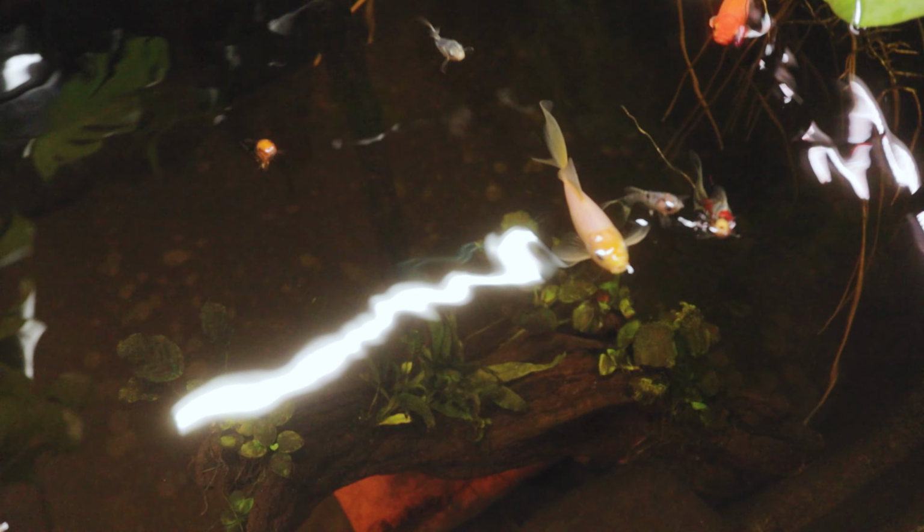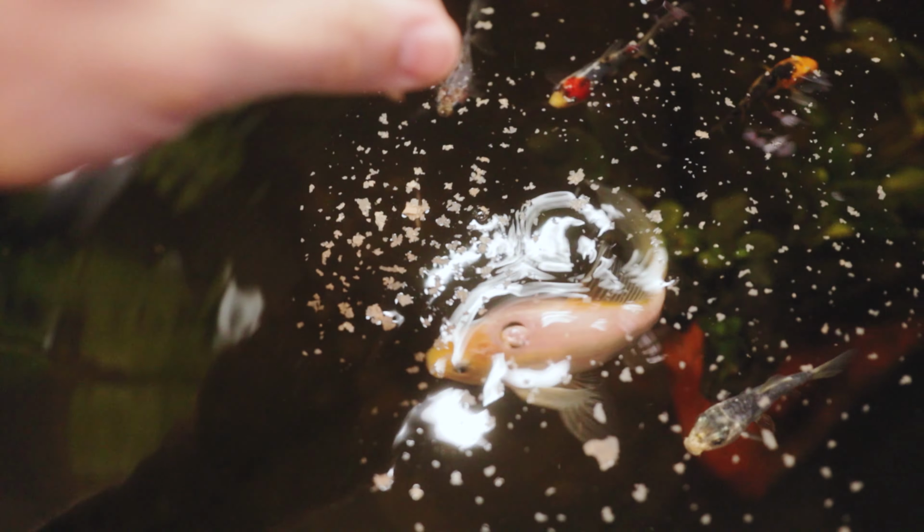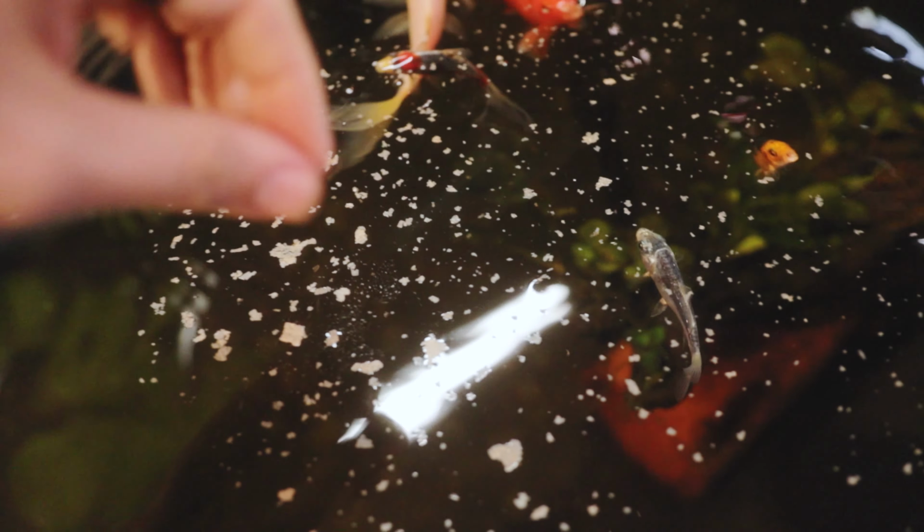Let's end this video with a look at the koi pond, or the goldfish pond. These guys are doing fantastic in here. Let's put some food in here. These new 4 fish did really well after we moved them out of quarantine. Awesome, guys, look at these.